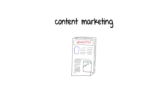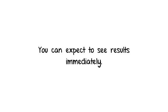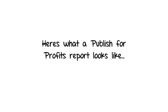Now don't worry, content marketing like this is actually very simple to integrate into your business, and it's fully flexible and scalable, so that means you can choose exactly how much or how little you want to do. The best part is, you can expect to see results immediately from the very first month that you implement this simple system. So first of all, here's what a Publish for Profits report looks like.